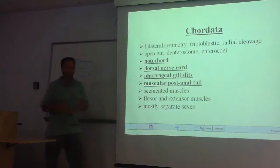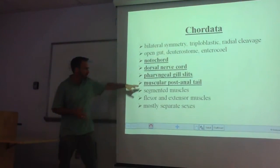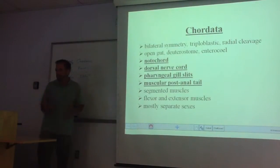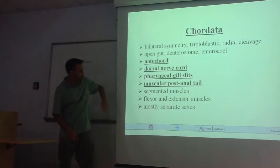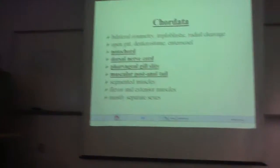And then also this idea of having a tail. None of the animals we looked at so far had tails. A jellyfish doesn't have a tail, a sea anemone doesn't have a tail, a flatworm doesn't really have a tail; it has a posterior end, you can't really call it a tail. This idea of a muscular post-anal tail is unique to chordates. So these four characters of a notochord, nerve cord, gill slits, and a tail really define chordates as a group. And these other things are general characters for all deuterostome animals. Segmentation's not unique. Flexors and extensors we saw in arthropods, segmentation too. And having separate sexes is not particularly unique. Nematodes are mostly separate sexes, and so are arthropods.